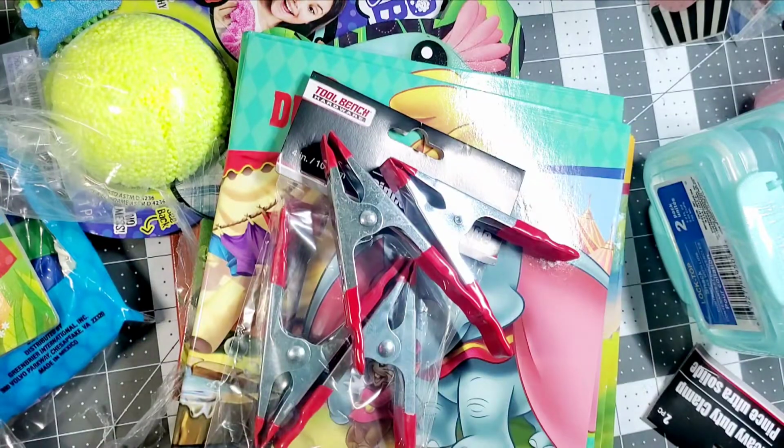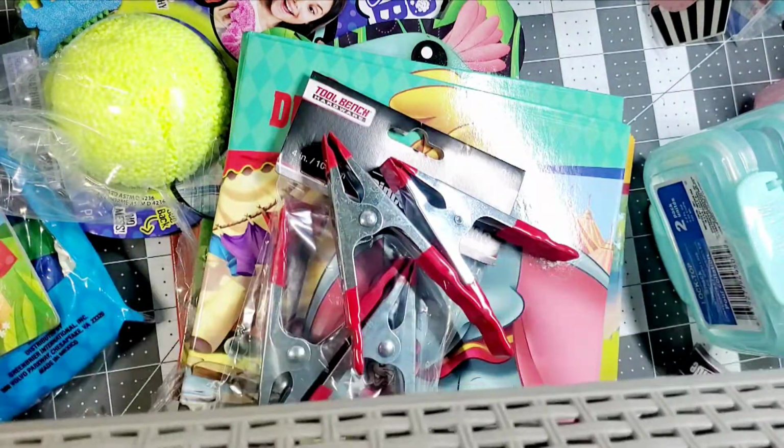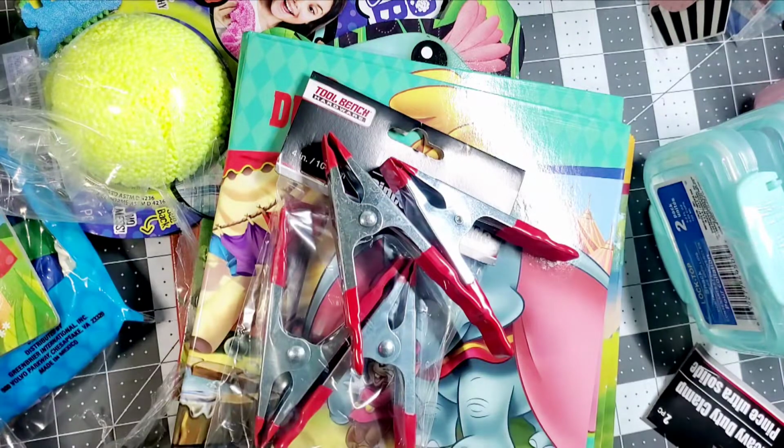So there. And then I got this little basket as well. They only had one gray one. I would have gotten more gray ones, but that was it.